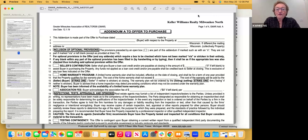Inclusion of optional provisions. And they're telling you the provisions preceded by an open box are part of this addendum if marked with an X. They are not part if marked NA or left blank except for provided. So as I said, good advice, best practice, mark an X if you want it, mark an NA if you don't want it.